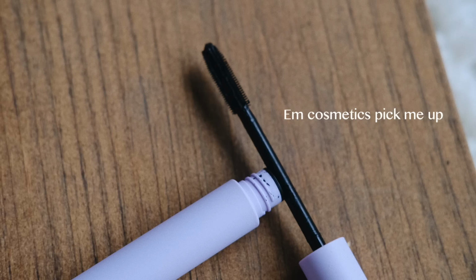And it's so satisfying, it's so easy, and it really is worth getting a tube mascara just for the ease of removal. I love it. So I have 2 here that I have been really liking, the Hourglass Unlocked Instant Extensions Mascara and then the M Cosmetics Pick Me Up. They both actually have very similar wands.